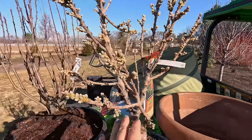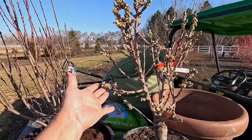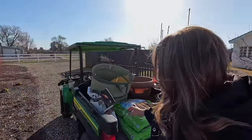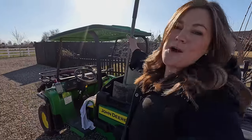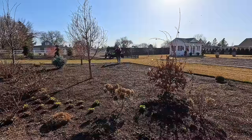This thing is not only gonna be awesome for peaches, but it's gonna be beautiful with pink blooms when these buds open up. Okay, so I brought a shovel out and some Bio-tone. I think that's all we're gonna need to get this serviceberry planted, but I do want to set it in a couple spots. Let's see where it looks the best.